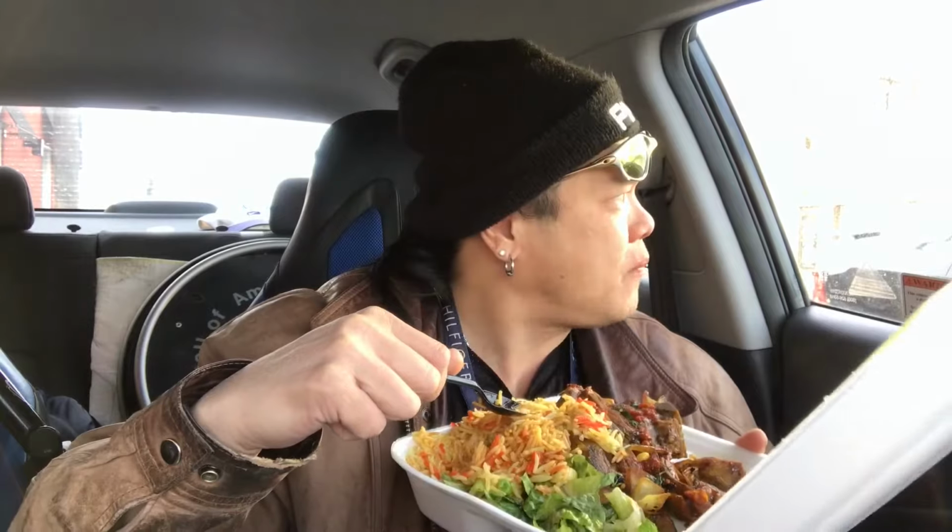Mmm. You get a lot of food here. $15 for this, plus tax. The rice is well seasoned. Mmm. That's starchy. Mmm. That hot sauce is good. Tasty.